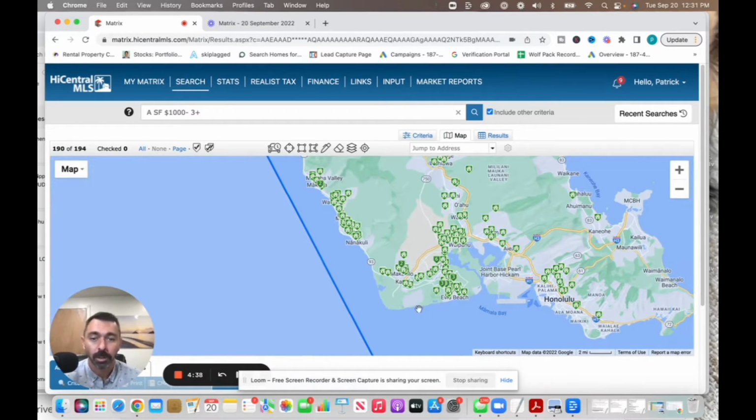Okay, now if we focus on this area, Kapolei, Makakilo, Ewa, this is very popular with the military community because it's very easy to get to a lot of the military bases within a reasonable time, 15, 20, 30 minutes, whether you're going to Pearl Harbor, Tripler, Schofield, Wheeler, if you're in the Coast Guard. Basically, all the bases are pretty close to you.